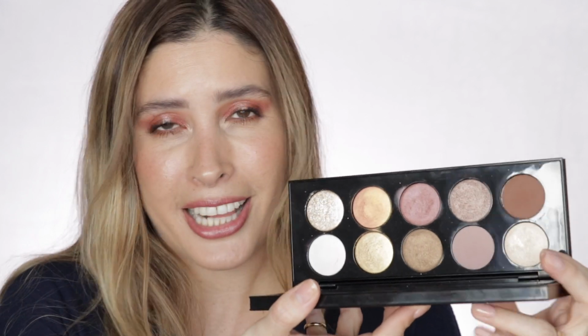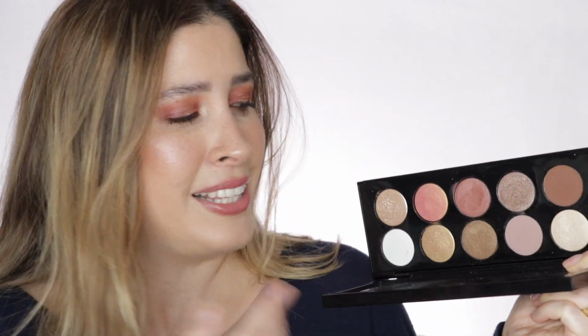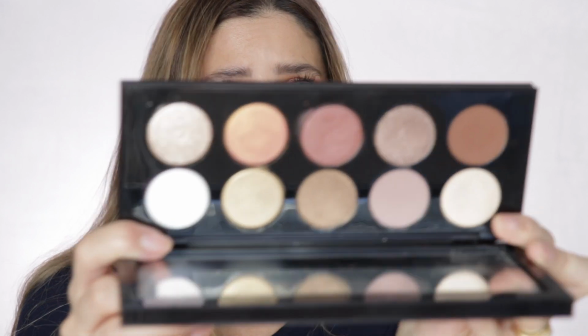But one palette that is just, I said it over and over again, this is a palette that has to have my name on it because I love it so much, is Pat McGrath Divine Rose. This palette is just Jackeline in the palette. It's so beautiful, mauve tones, this duochrome of peach and pink. This color story is just so beautiful.